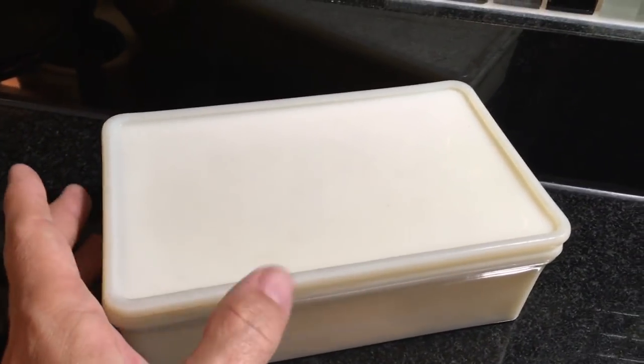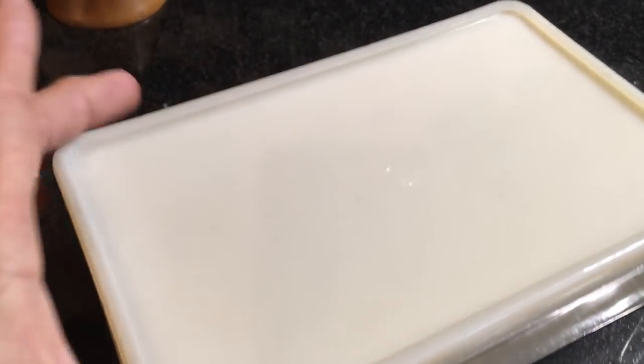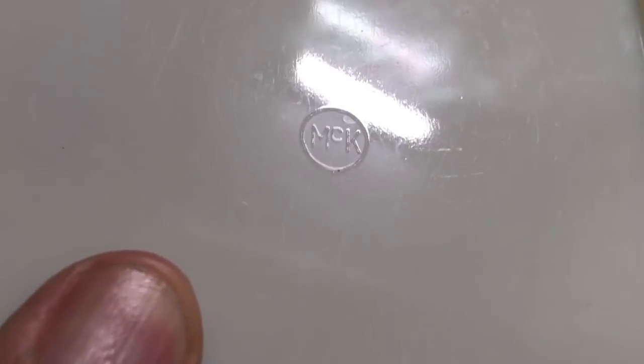They're hilarious. This is a McKee refrigerator dish, and it is clearly marked McKee on the top, which I'm trying to get you to see. See it right there, MCK? It's also on the bottom of it. This is an ivory color.